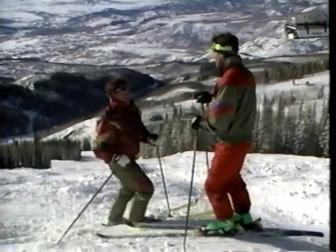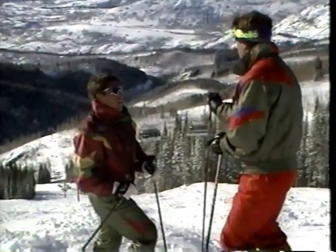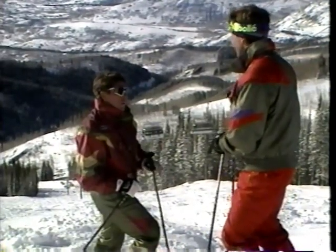Okay, now you went direct for the first handful of turns, but then you got moving a bit fast. Yeah, that's for sure. So go ahead and turn your skis across the hill once in a while to slow back down. Okay.